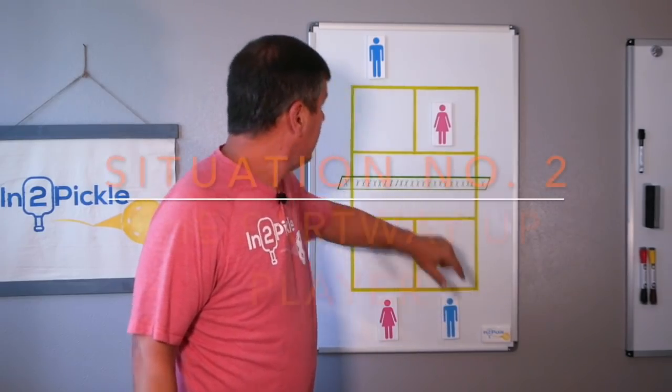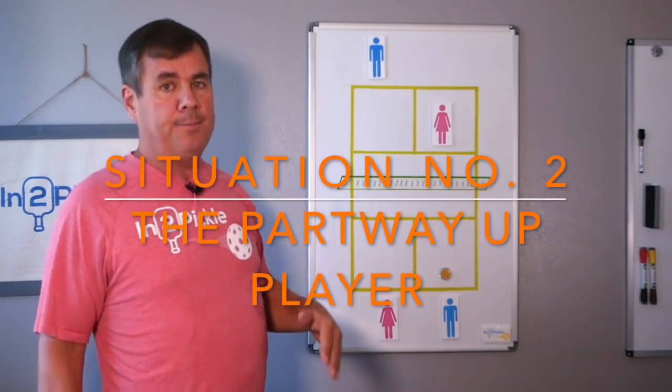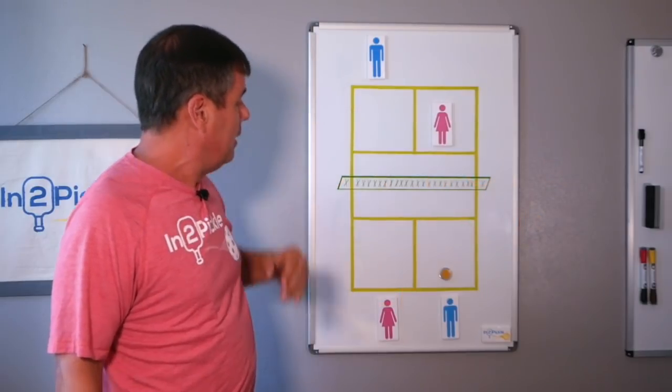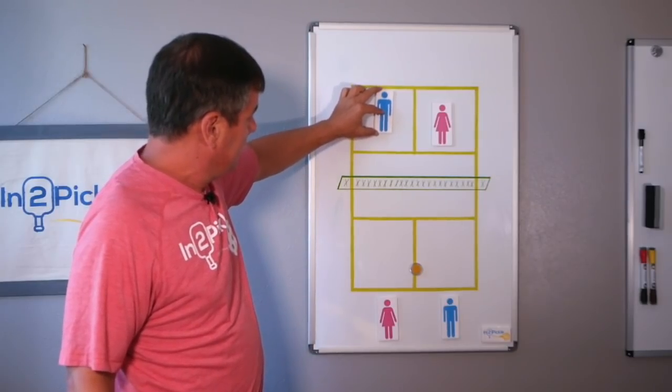All right, let's look at a situation where now this player, instead of coming in or staying all the way back, comes like halfway, or there are some players that come in and basically stay around here. And so let's go. So we've got the serve and we've got the return, right? So this player starts to come in and comes to there.